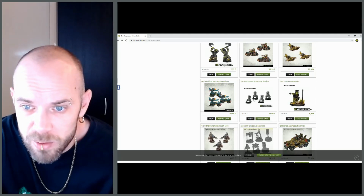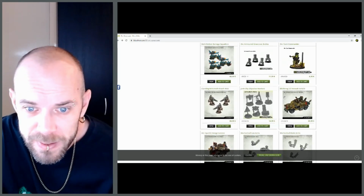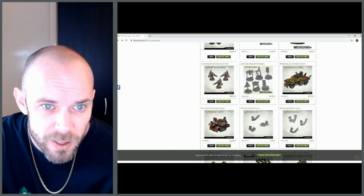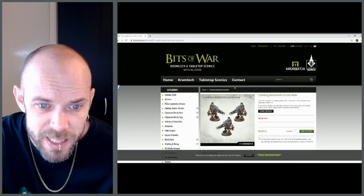We've got Greatcoat Bodies, Orc Tank Commander with his little pipe there. We've got some cool, interesting bits here. So what do we look at first? We've got the Clanking Behemoth Crush Mob. So these are Death Dreads, basically.